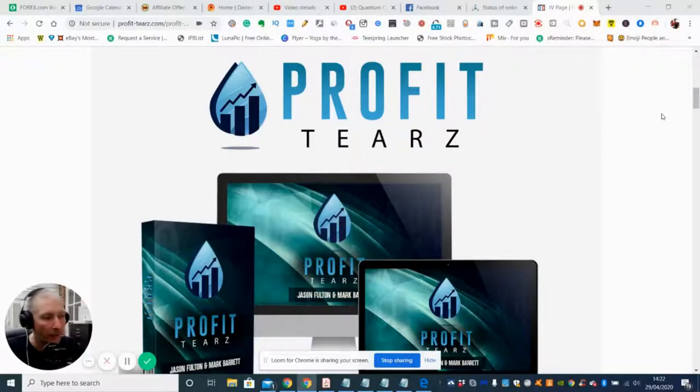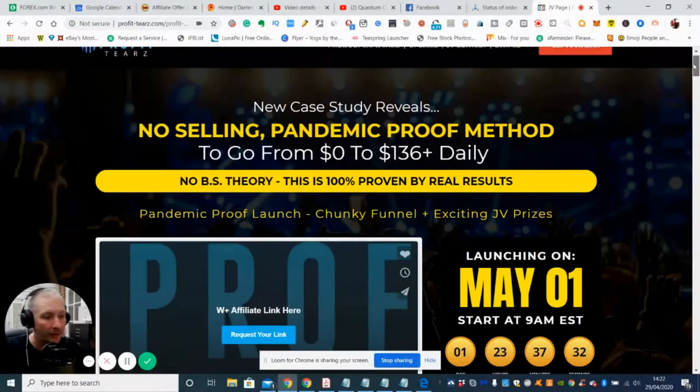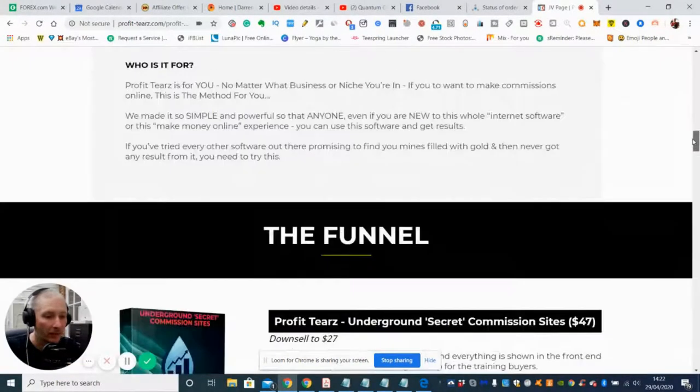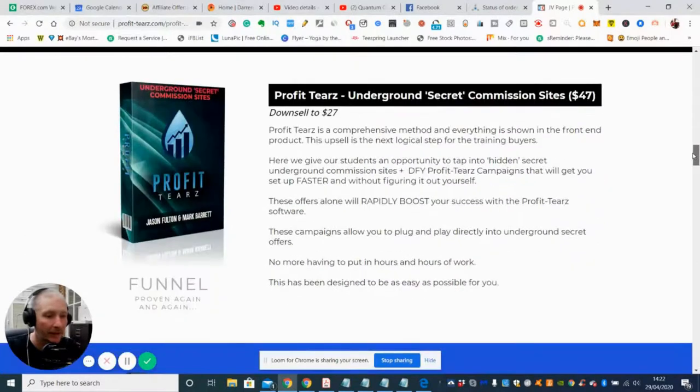We're going to go through the upsells now, and obviously the downsells price. So just so you know exactly what's going on, here it is. When you go to the front sale, you've got a downsell of $27. Don't tell anyone, but this is how much you could possibly get it for. It's $27 instead of the $47 price.